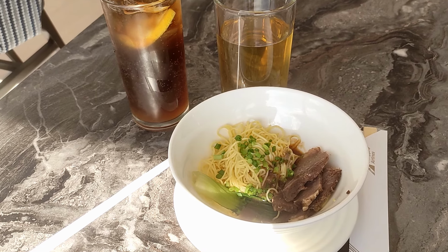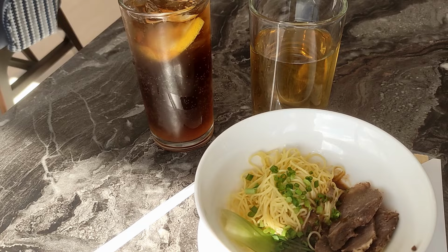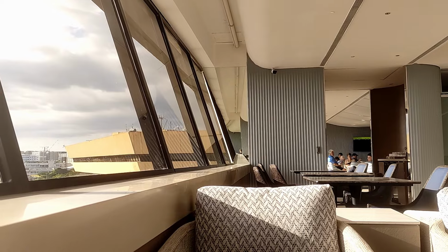The food options are pretty nice as well. I went for some Chinese noodles now, and then you can also get cocktails at the bar, and I have a couple of juices as well. I got myself a lemongrass juice.